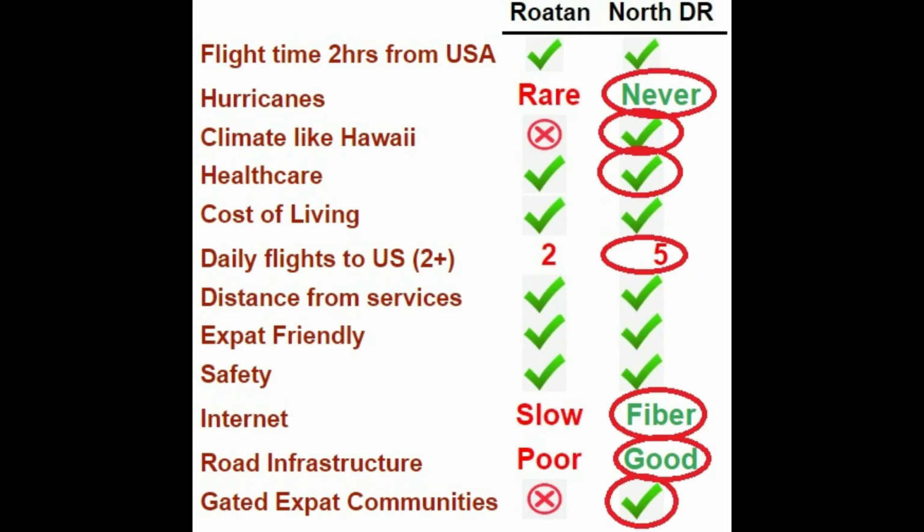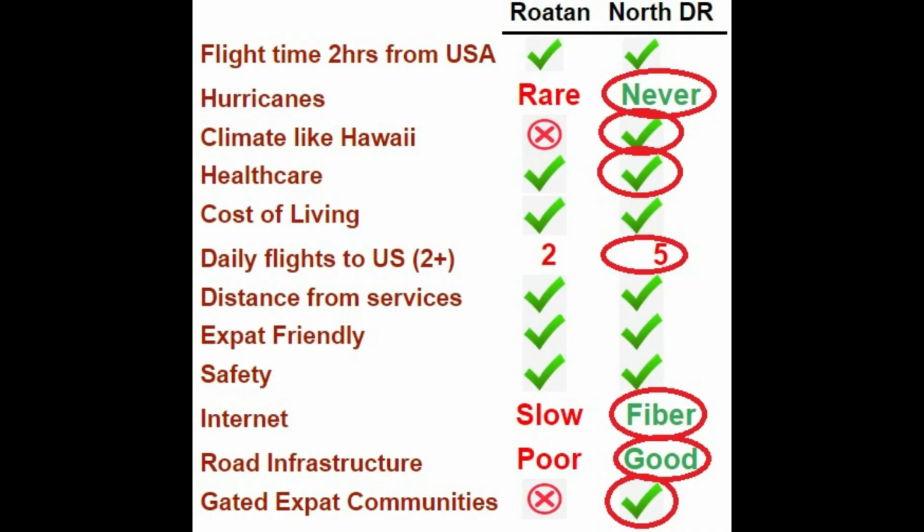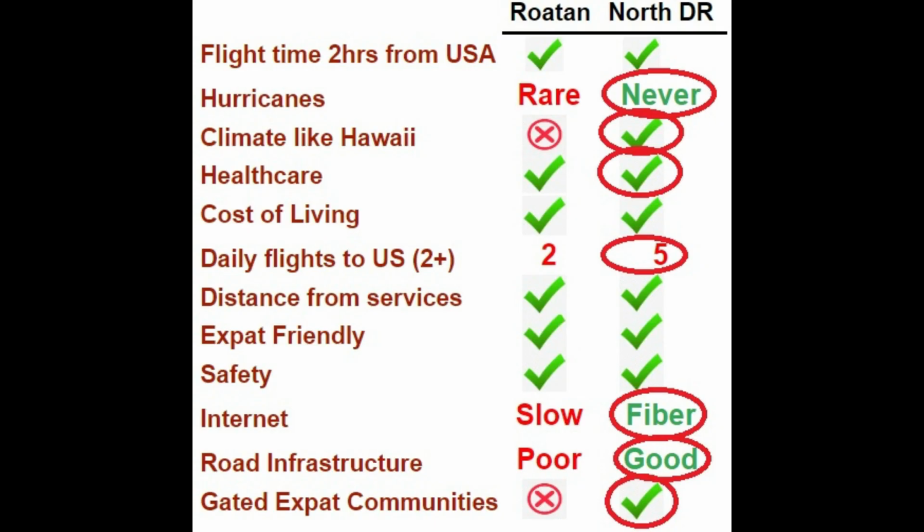All right, so from here we can now see why we would have chosen the North Coast of Dominican Republic over Roatan. Both are fantastic places, but clearly one made the difference. One, never having a hurricane. We love the climate here. It's like Hawaii with lots of breezes. Healthcare, better opportunities, larger hospitals, geared for expats, daily flights, 5 versus 2, and internet is very, very important for those who want to work from home. We got to have high-speed internet, and then we like the gated communities. We're going to talk about those more in the next episodes.